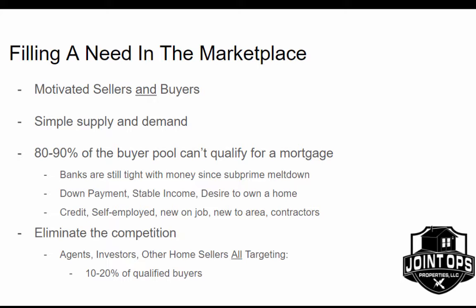I mean, if you ask any traditional real estate agent, most real estate investors, and pretty much all traditional home sellers, they don't know what a lease option is. They don't understand it. They think it's scary and risky. So all those folks want to sell for cash right now. And if you can be flexible, if you can be the person that has the right message to this large buyer pool, you're just going to own that market. So you are the 10% talking to the 80 to 90%. That's a good supply-demand situation to be in.